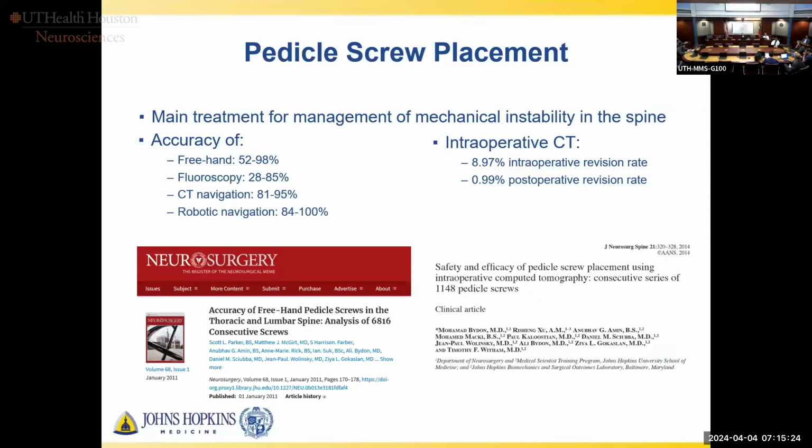We even looked at placing pedicle screws with an intraoperative CT scanner, and there were a couple things we noticed there. One was that even when we place pedicle screws accurately, a lot of times we would try to make them perfect, and sometimes in the process of revising it, we put the pedicle screw in the wrong place. So even an intraoperative CT wasn't completely 100%.